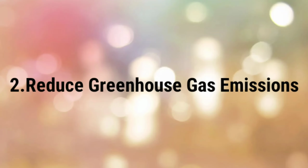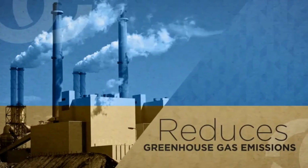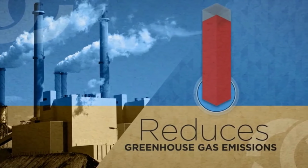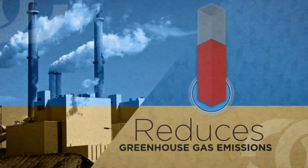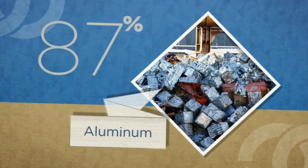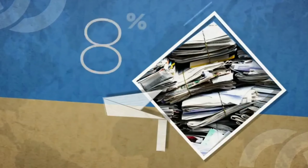Recycling reduces greenhouse gas emissions. When you recycle products, you tend to save energy, which results in less greenhouse gas emissions. Greenhouse gases are primarily responsible for the increase in global warming. It helps to reduce air and water pollution by cutting down the number of pollutants that are released into the environment. A recycling rate of 30% is almost equivalent to removing 30 billion cars from the roads.